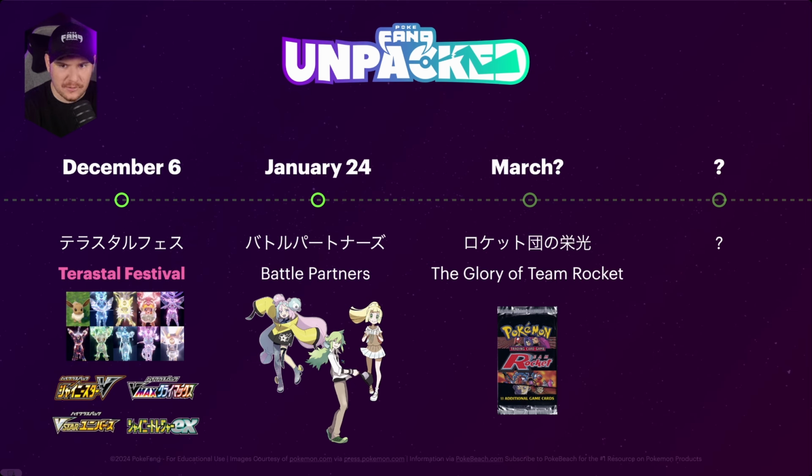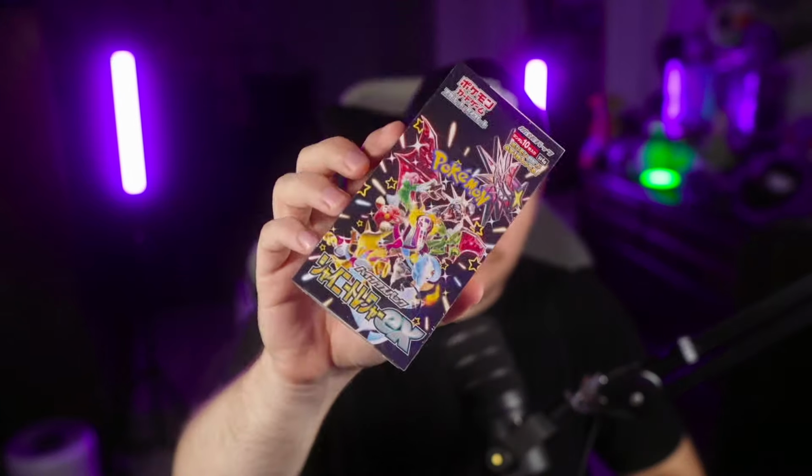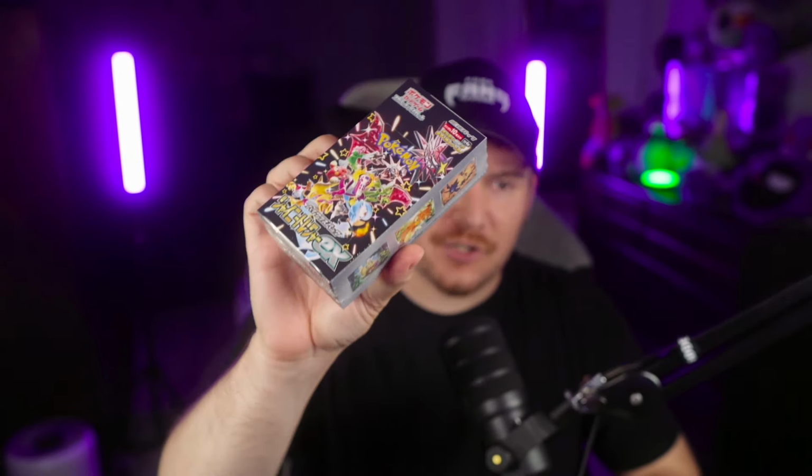And that puts us into December when we'll be getting the Japanese high-class set of the year, the Terastal Festival, which according to rumors should be the ultimate evolution set. Apparently it's going to have stellar or terrestrial types of all the different evolutions, and it's going to be a special set. If you're not familiar with Japanese high-class set booster boxes, they look something like this, as I've shown one of each of the ones that I featured on the slide, where they're a smaller booster box with less packs in them with a much higher hit rate.